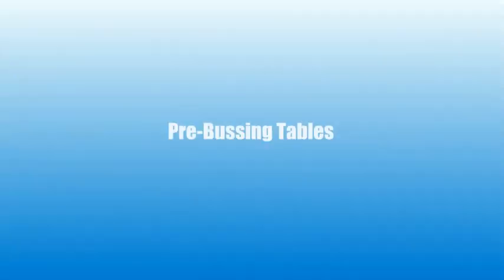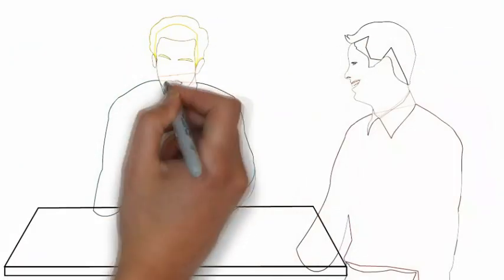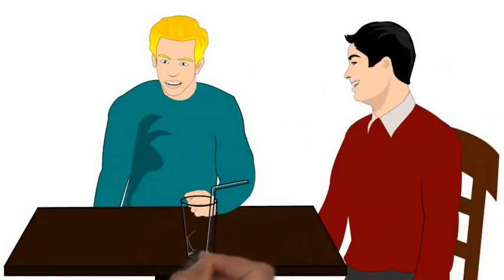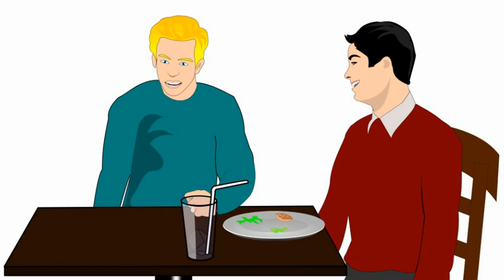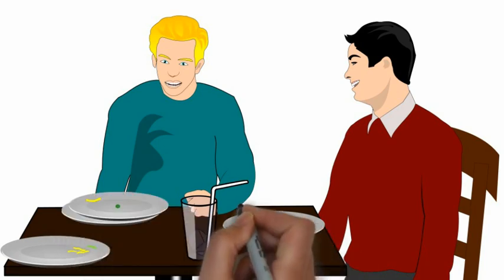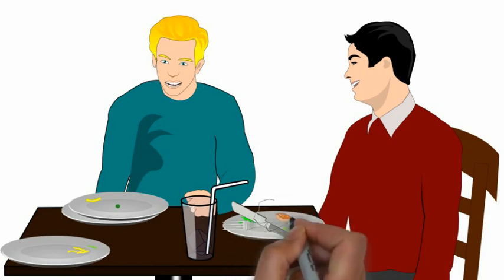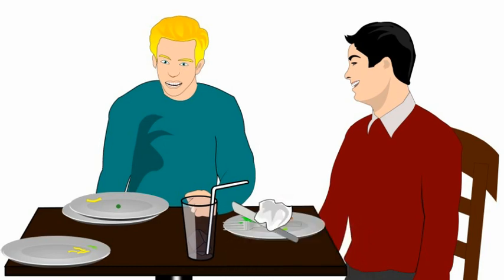Now let's talk about pre-bussing tables. Some of the signs that a guest is finished with their plate are as follows. Plates on the table in front of the guest are empty. Plates are pushed to the side. Plates are stacked upon each other. Knife and fork are crossed on the empty plate. Customer places their napkin on the plate.